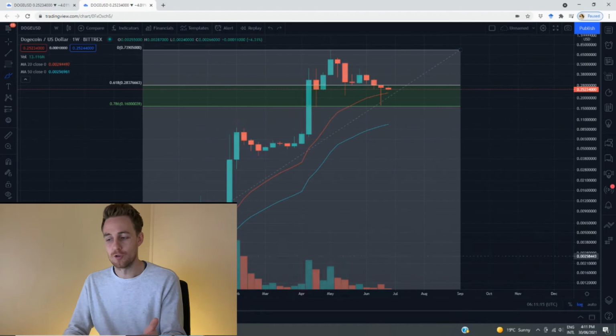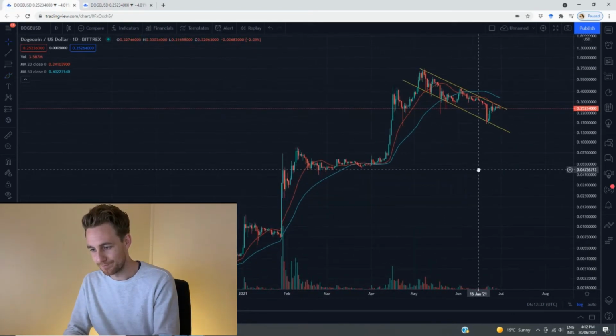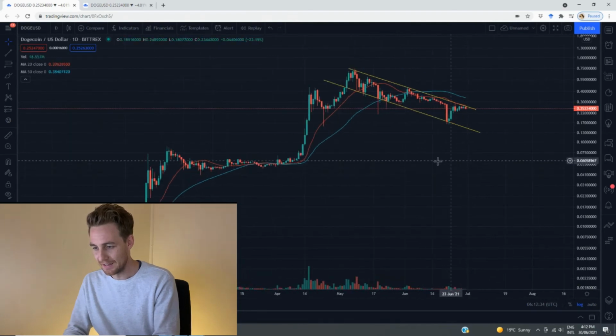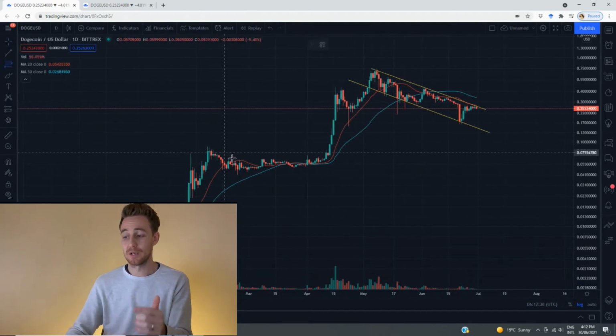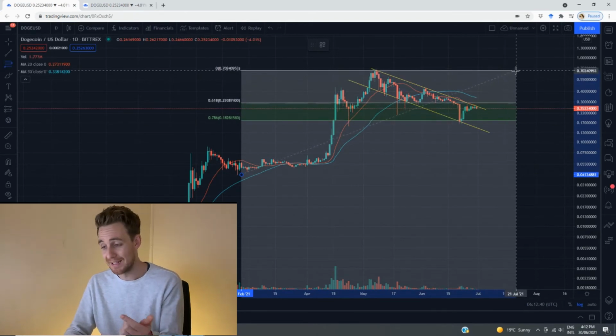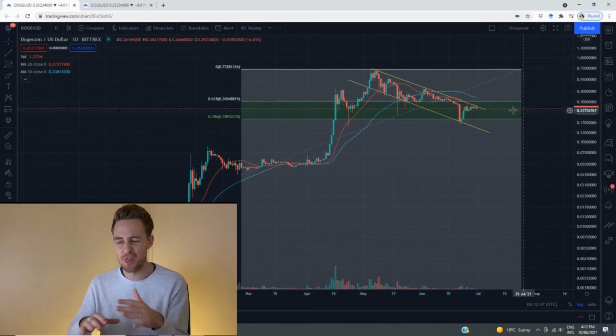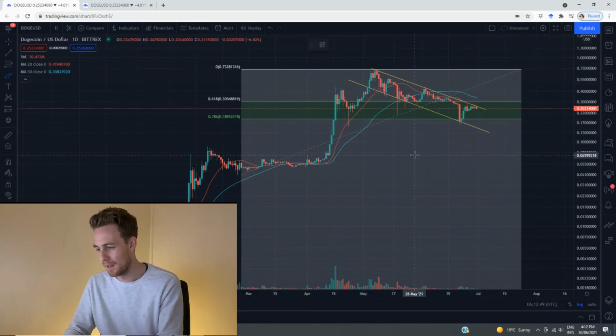So I want to have a look at Dogecoin on the shorter term as well. So Doge on the daily chart. Now let's draw another Fibonacci from the previous short-term bull run low to the recent high. And we get this support channel, which is very similar to the weekly channel, which has some strong support and resistance around that 30 cents sort of zone.